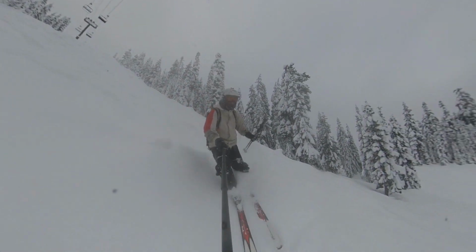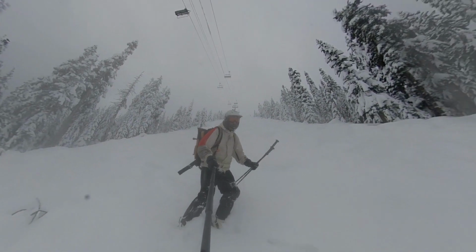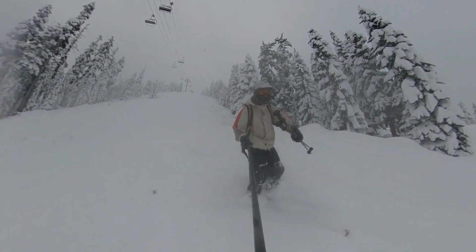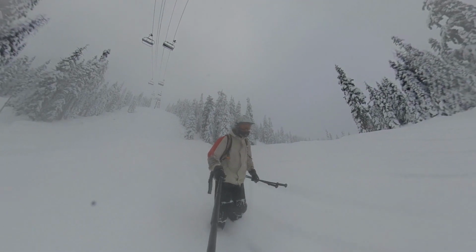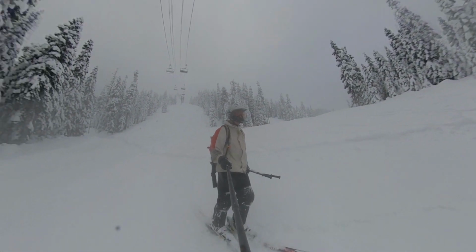In fact, I had so much fun doing this, I actually hiked up again and did 2 runs of this before my legs gave out. I guess I should have ridden the stationary bike a little bit more in the off season, but it was a ton of fun hiking up on snowshoes and then skiing down. And I'm doing this on day 1, right? So the season can only get better from here.